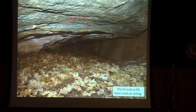Now you do see some cave coral here in this photo. I just happened to notice this putting this material together. And so there is a little calcite there, assuming that is calcite. I haven't been back to the cave since I've noted this. It could be some kind of siliceous material.